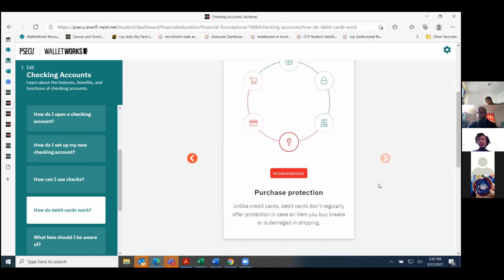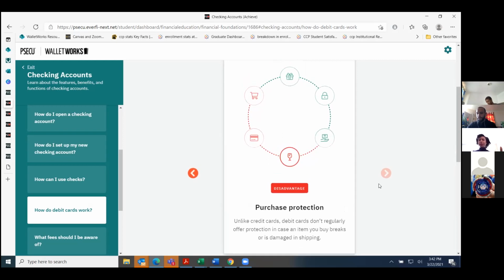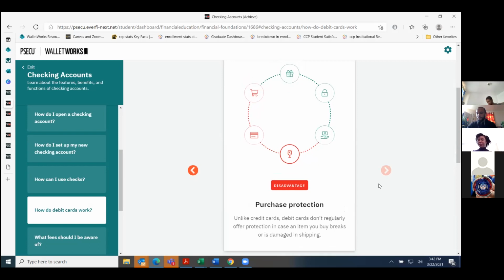All right, and then just a heads up too, some credit cards offer you purchase protection. 99.9% of debit cards don't. It's a very random tidbit. I don't know if you guys are already working with credit cards, but this might not apply yet.